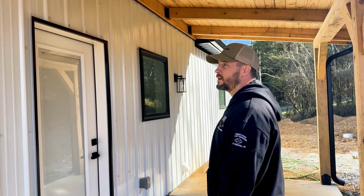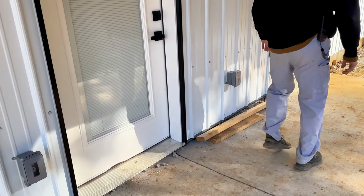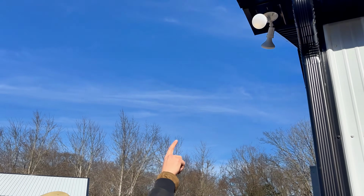All right, so on the back side of the house, you can see same fixtures. You got 2 of them, and we got 2 outlets as well. We did get 4 floodlights. That's part of the standard package. So we've got 1 on each corner.